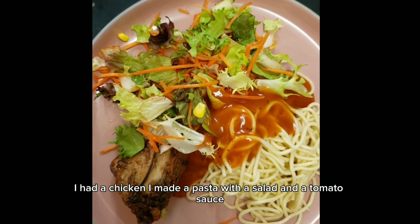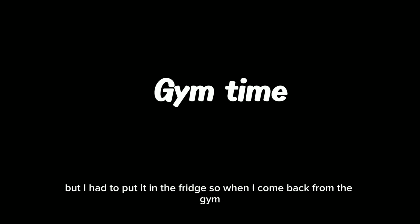I had the chicken, I made the pasta with the salad and the tomato sauce, but I had to put that in the fridge so when I come back from the gym, I can eat it.